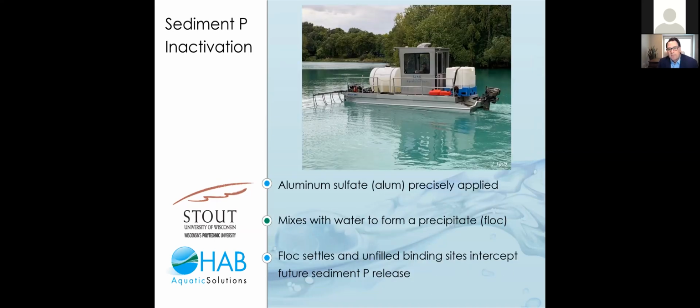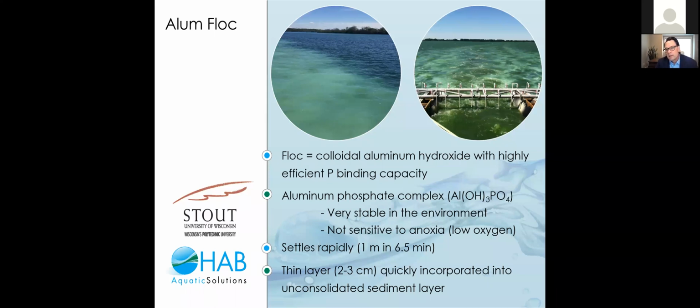Aluminum sulfate, or the trade name is alum, you'll hear referred to as alum. We precisely apply that to the lake. Alum is applied in the liquid form. It mixes with the lake water to form a precipitate or a flock. That flock is what has the binding sites on it for the phosphorus to attach to. The flock settles down to the bottom, and these unfilled binding sites are delivered to the phosphorus-rich sediment to intercept future sediment phosphorus release.